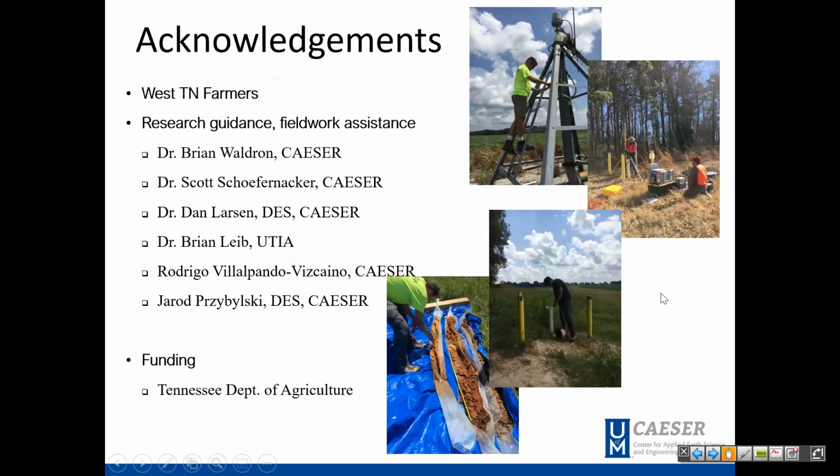So I'd like to acknowledge first the West Tennessee farmers who helped me with this project, let me come onto their property and put wells on their property and go into their fields and put soil moisture sensors. The farmers that Dr. Leib works with, they'll let me go in and put a soil sensor deeper down. I'd like to thank the people I work with here at the center for research guidance and help in the field. Also, Dr. Leib for all his guidance and mentoring on how to install and work with these soil moisture sensors. And lastly, the Tennessee Department of Agriculture for the funding to do this work.